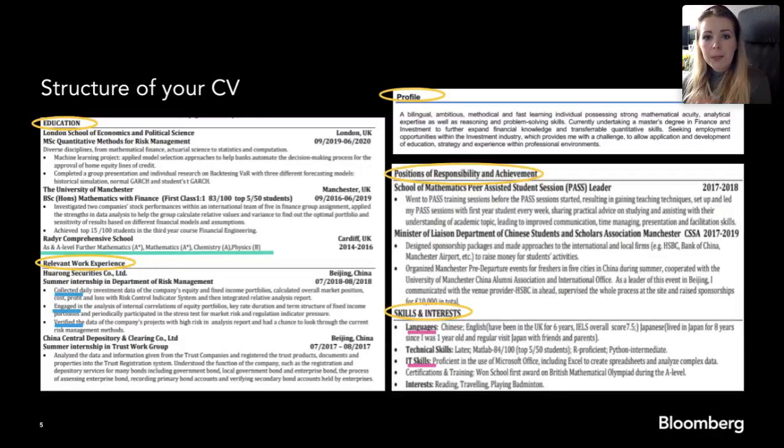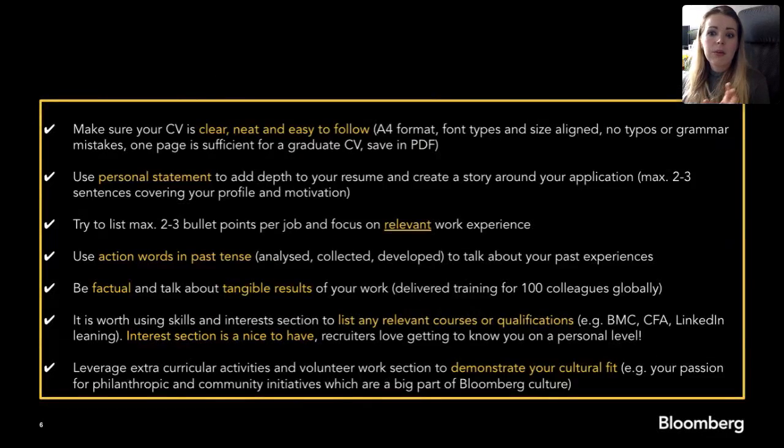So let's have a bit of a deep dive as to what a good CV should look like. First of all, the best piece of advice that I can give you is to make sure that your CV is clear, neat, and easy to follow. As recruiters, we review hundreds of CVs every day, which means that we need to be able to navigate them easily and quickly, and we need to be able to find the relevant pieces of information in a fairly quick time.